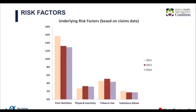And here are the risk factors. These are the underlying risk factors, based on our claims data, that show where our employee population fell. And I will say fell because I think we have made some progress, certainly since we implemented NutriSavings and other programs in 2015, and I think we've carried some of that momentum forward into '16. But for the years identified here, 2012, '13, and '14, you can see poor nutrition makes up a high percentage of the underlying risk factors.